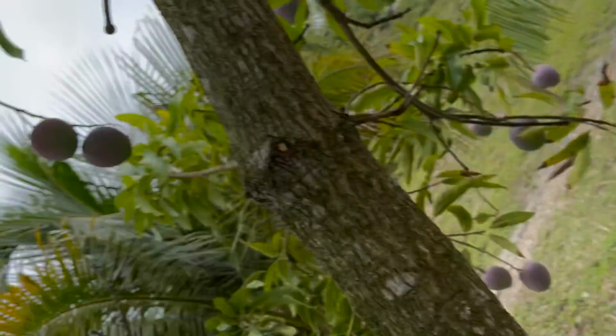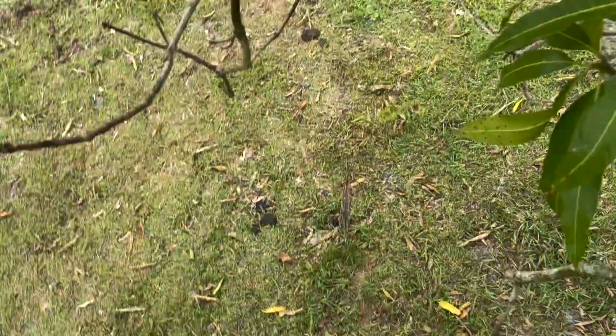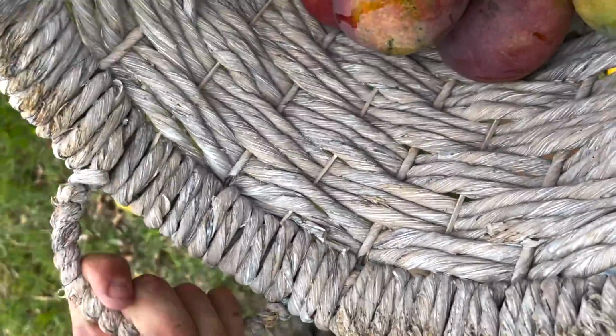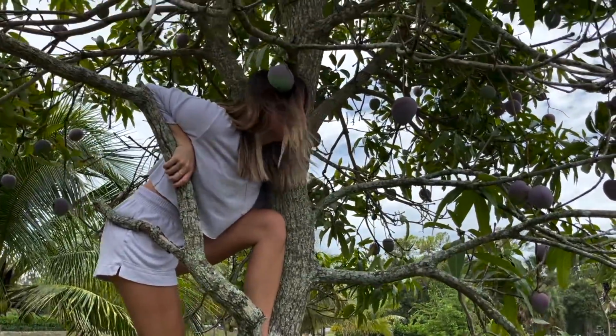Babe, please come down. Why? Because he's coming. Who? Come on. Babe, stop. Who? Please come down. Uh-oh. Uh-oh. Uh-oh. Taylor's climbing the tree. Get out of here, Henry. Leave us alone. He got one of our mangoes. Taylor, get out of the tree.